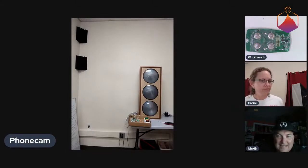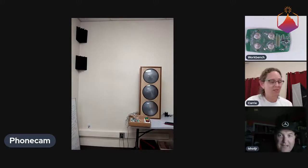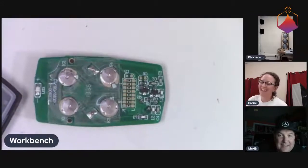I don't remember. Did you do a jigsaw? Yeah, and then he added little rubber gaskets on there to have a nicer looking seal. Nice. Looks like a high-end audio accessory or something.